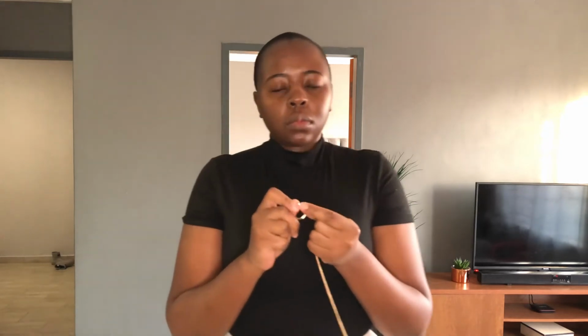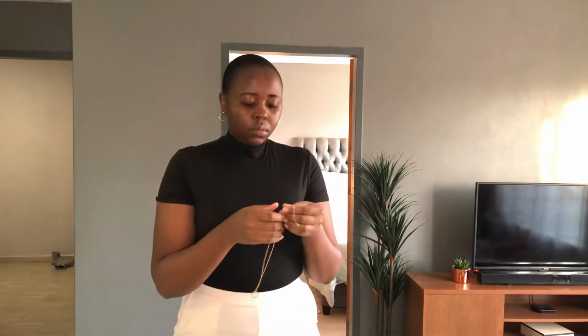So I got the top from Foschini. It's a polo neck type of top. And the pants I got from Woolworths. I'm sure you guys have seen this on some of my vlogs previously. So I got these pants from Woolworths, and then I'm wearing my accessories, which I got from Foschini.